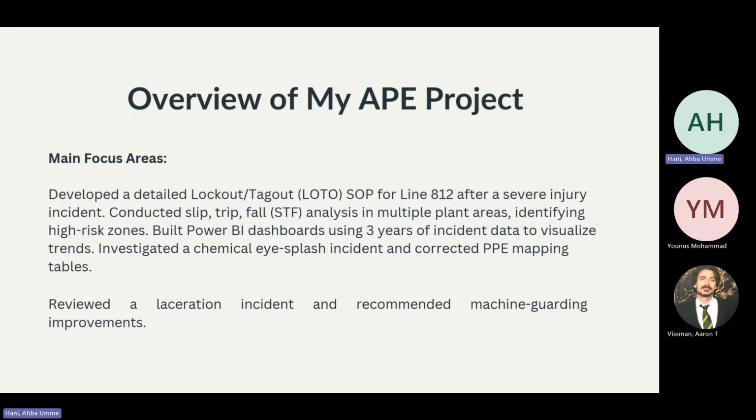Fourthly, investigating the chemical exposure and the laceration incidents, and then correcting the PPE requirements. And the last one was supporting the documentation and compliance work for the FDA or ISO readiness. All these projects were related directly to the public health goal of preventing injuries before they occur.